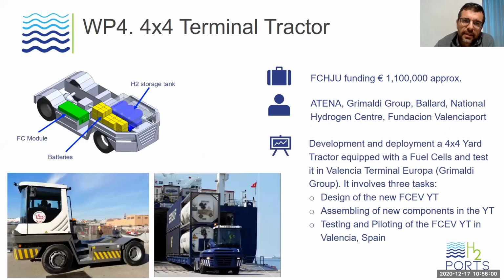And finally, the second pilot is a terminal tractor with 4x4 traction. It has to be a 4x4 because it has to go up the ramps of the vessels in which the terminal tractor operates. And it makes it more challenging because that means higher consumption for the same space. So if you want to keep the autonomy, you have less space to put everything inside, and that has been a challenge during the design of the hydrogen version of the terminal tractor.